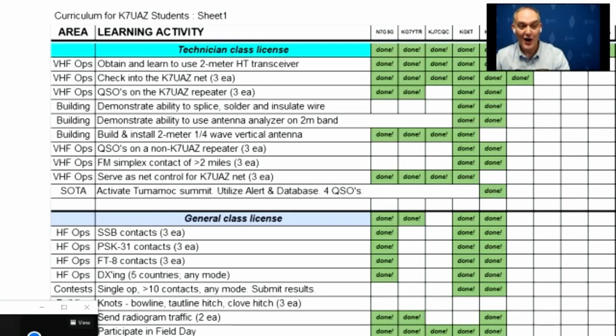Along the left-hand side, along the y-axis, is a list of activities that they want you to be engaged in. What a great way to see the progress of each club member navigating their way through the different activities that they've established as the best way to get people active, involved, on the air. So you'll see some examples like check into a net, or participate in field day, or upgrade your license to general, or make a sideband contact, make an FT8 contact, make three of them. Build something. We think building is a super way to get people involved more deeply into amateur radio.